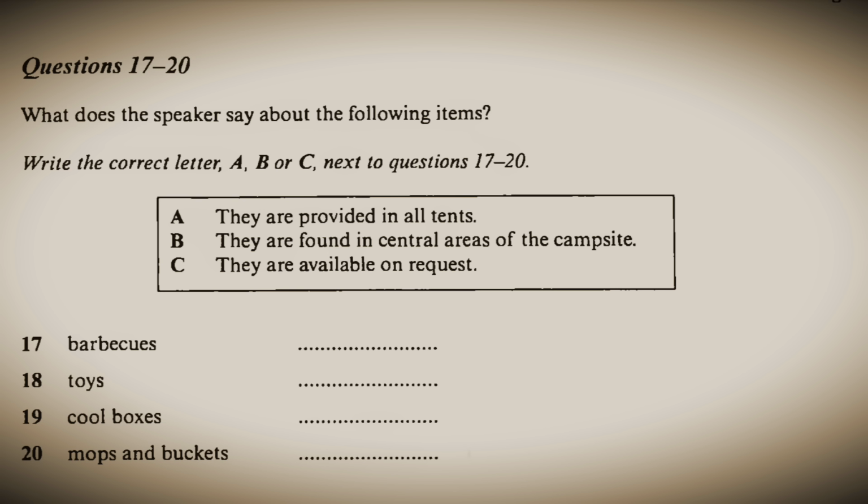All tents have a fridge, and if you want to spend the day on the beach, for example, ask for a specially designed PS Camping cool box, which will keep your food and drinks chilled. There are excellent washing facilities at all our sites, with washing machines and clothes lines in the central areas, along with mops and buckets in case your tent needs cleaning during your stay. All sites have a cafe and or a shop for those who'd rather eat in than dine at a local restaurant.